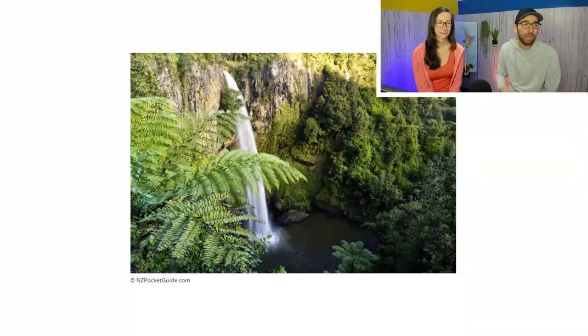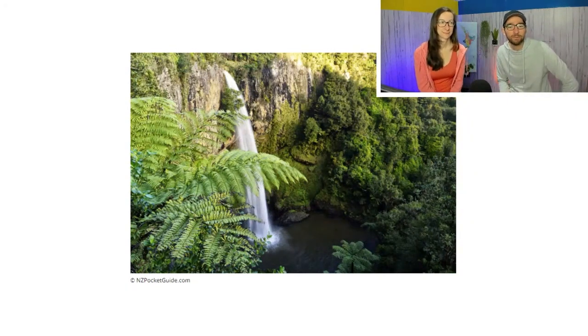Okay, so next up on the list, we have a waterfall called Bridal Veil Falls, and it's located nearby the town of Raglan. It's on Te Mata Road, about 19 kilometers, which is 12 miles, south of Raglan, in Waikato on the North Island. Bridal Veil Falls, also known as Wairinga Falls, is named after, obviously, how it looks like a bridal veil, and it's not the only waterfall in New Zealand called Bridal Veil Falls. There's about 10 of them. And there's a walking track to experience different viewpoints of Bridal Veil Falls.